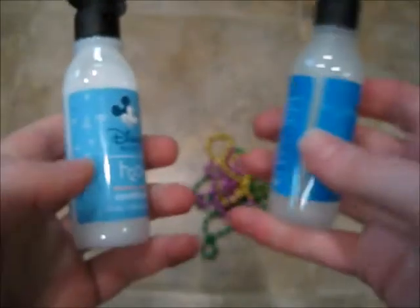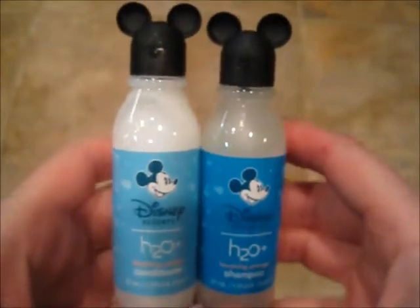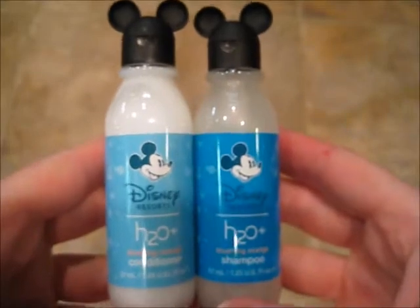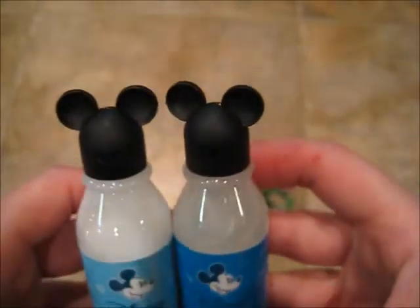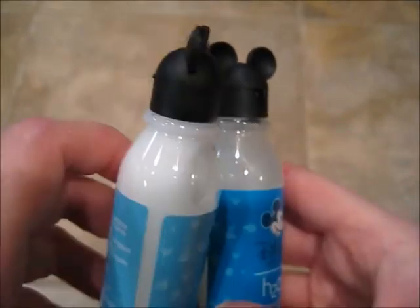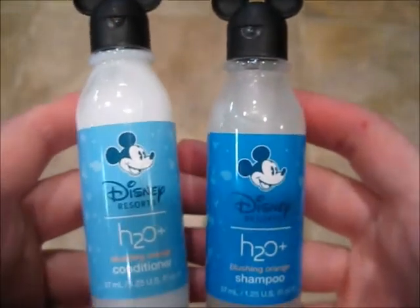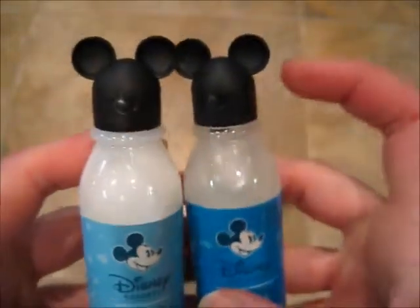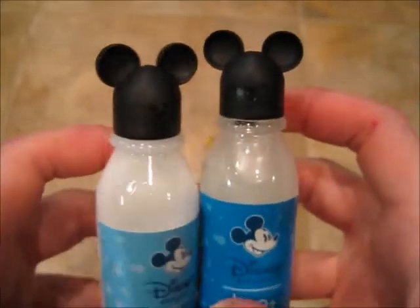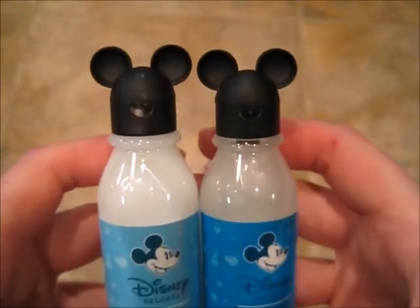And in your hotel room, they supply you with shampoo, conditioner, and soaps. So we took home, kind of had to, they were just too cute to pass up, some Disney shampoo and conditioner. And they have the little Mickey Mouse ear tops, which is fantastic. I love the fact that they added those. Unfortunately, if you wanted to buy their special H2O Plus conditioner and shampoo, it does not come with these tops, which was really disappointing. But you do get the little samples, so that is really neat. And they smell pretty good too.